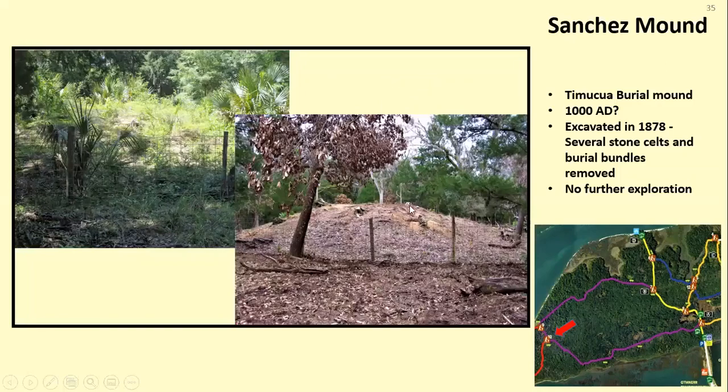Now, this Sanchez Mound was excavated by an amateur archaeologist in 1878. They found several precious stones and several burial bundles. And those were removed, and they're in some obscure museum in New York City now. And I think the state of Florida is trying to get them back, but they haven't had any luck so far. And then there's been no further excavation of that mound after that.